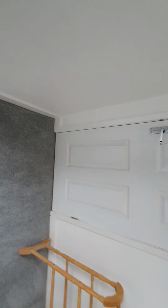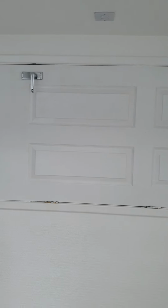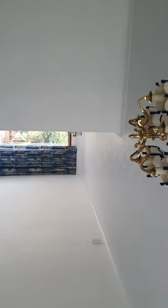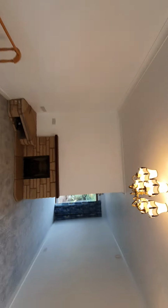Okay, so the door open and closes fine. There are no scuff marks, no handprints, no cause for concern, silver fittings with no dust or dirt. Just getting your angle. Right, what I'll do first, I'll do the whole ceiling and the lights to begin with. That's probably better. I'm just going to zoom out.